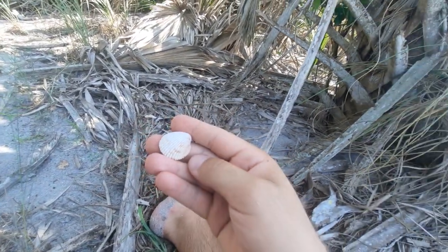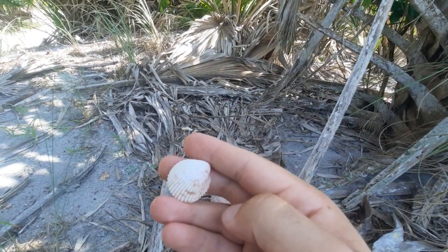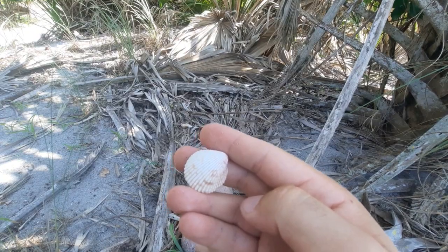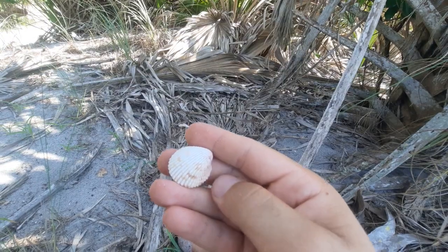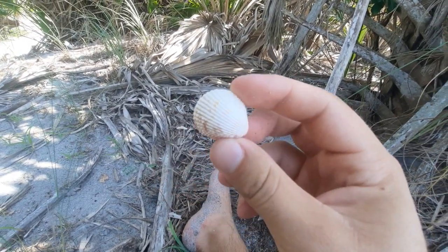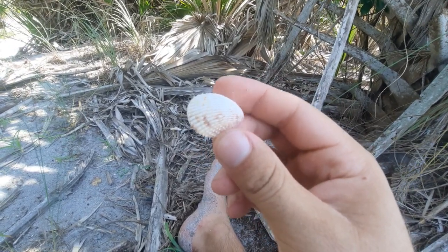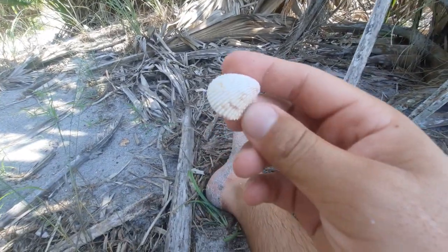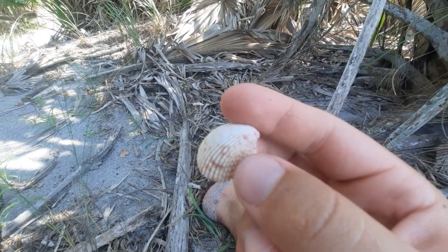Alrighty, mates. So we have now found our next specimen that I ran into while walking along the beach. This in particular is called a Florida Prickly Cockle. Now, that is a rather funny name, but there's a couple of reasons why it's called that. If you look carefully along the shell, you can see a lot of those little prickles there.